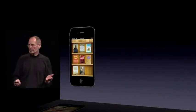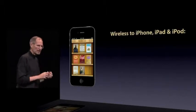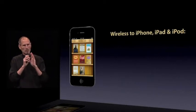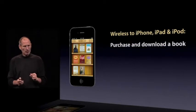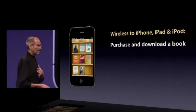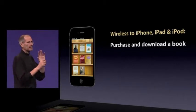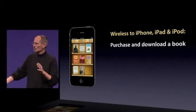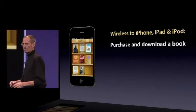This gets interesting. What can we do with all these products together? Well, I'd like to outline just a few things, and please keep in mind that they work across all three of these products and all wirelessly. The first is, of course, you can purchase and download a book with the iBook Store to any one of these products on your iPhone, on your iPad, or on your iPod. And it'll wirelessly be downloaded right to the device. You don't have to go through a computer or anything like that. Just buy your book right on the device. It's downloaded right to the device.